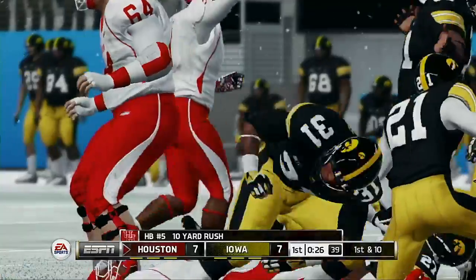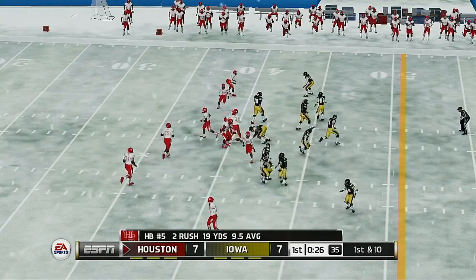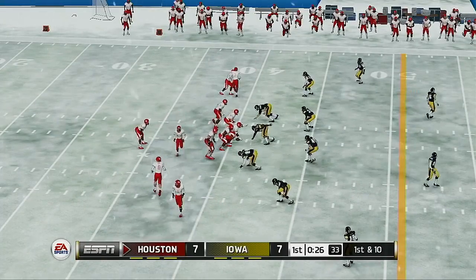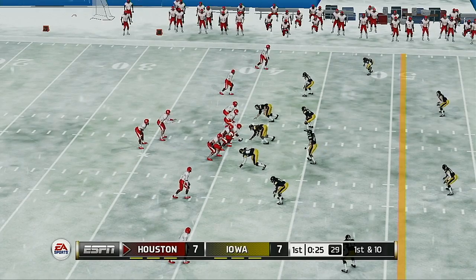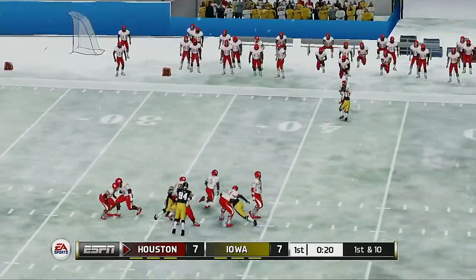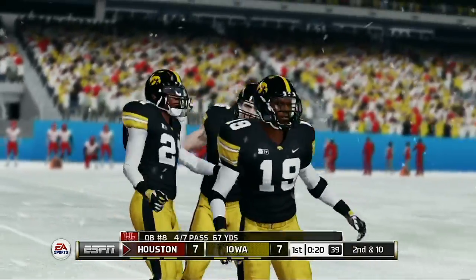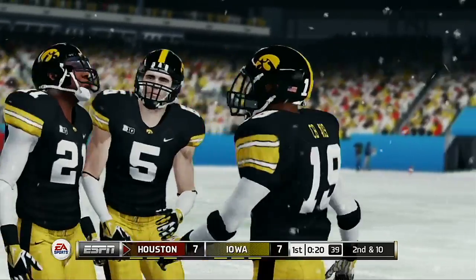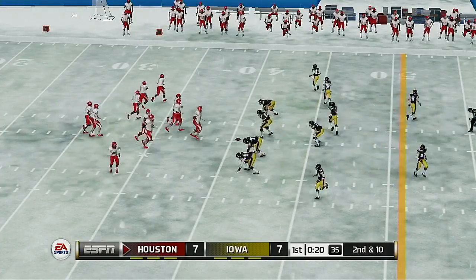Gains his way to the 40-yard line. Did you see how much space there was for that tailback up front? He better be thanking his offensive lineman for that. Just throws this one away. So it's second and 10. Ball on the 40-yard line.